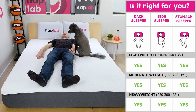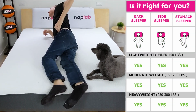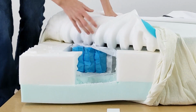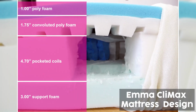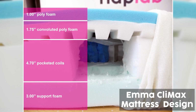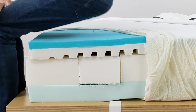The Emma CliMax has excellent support. During our test, I felt well supported in all sleeping positions. While there are potential pressure relief issues, the overall support structures are excellent. This is a fairly unique material design. Often hybrids have 3 to 6 inch comfort layer and then 6 to 8 inches of support coils. Here we have coils sandwiched between 2 layers of foam on top and the base of the mattress. The combined 4.7 inch coil unit and 3 inch support foam work together to provide ample support.